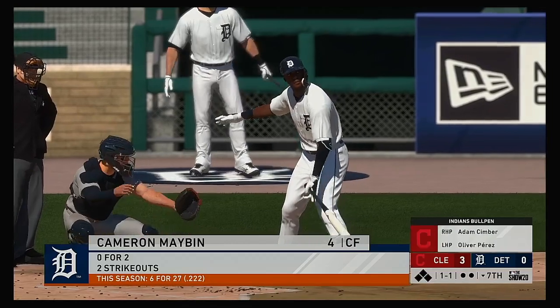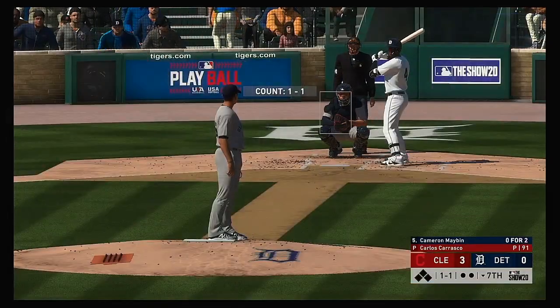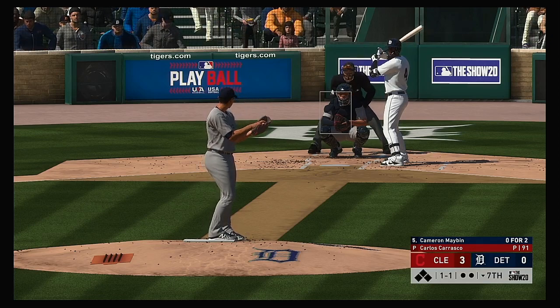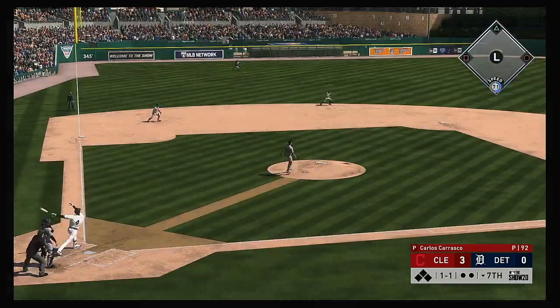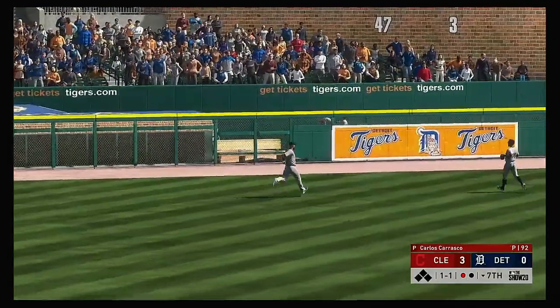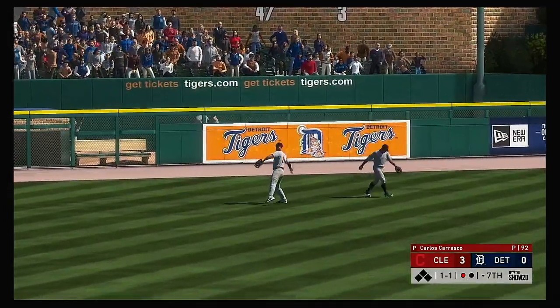Ready once again, Cameron Maben. And he'll face Carlos Carrasco to get the inning underway. Starting to run out of time. They haven't been able to score any runs as we're moving late into this one. A perfect time for this leadoff guy to try to get on base and ignite a rally. Left fielder is on the move. He gets there to make the play for the first out of the inning.